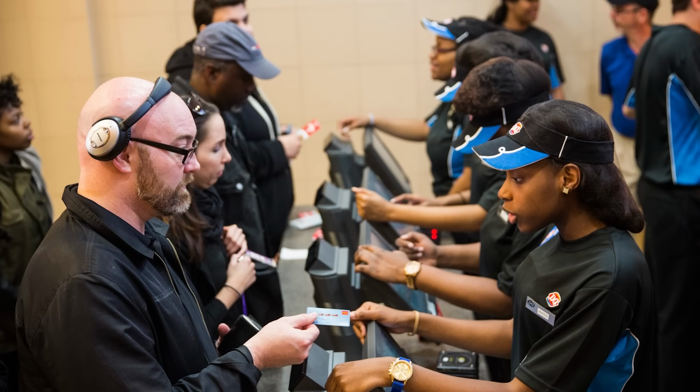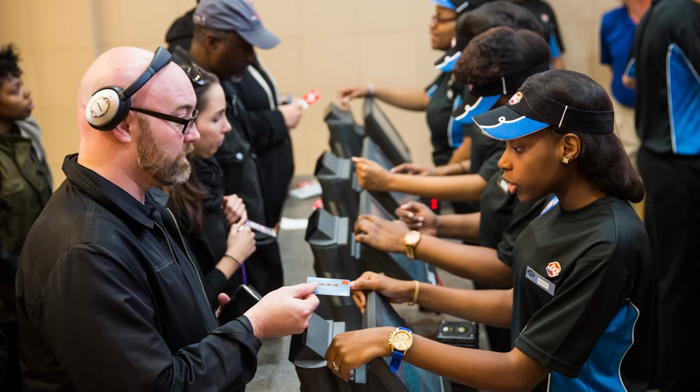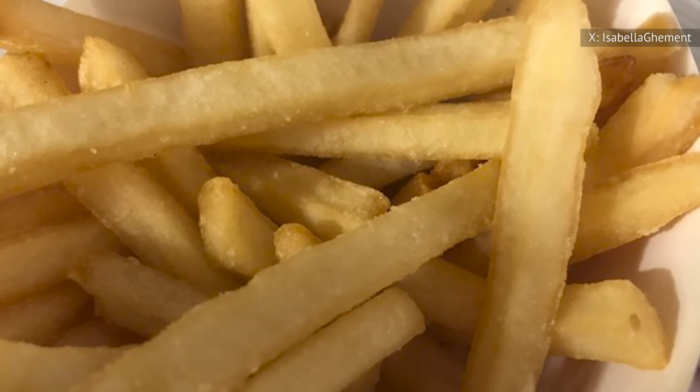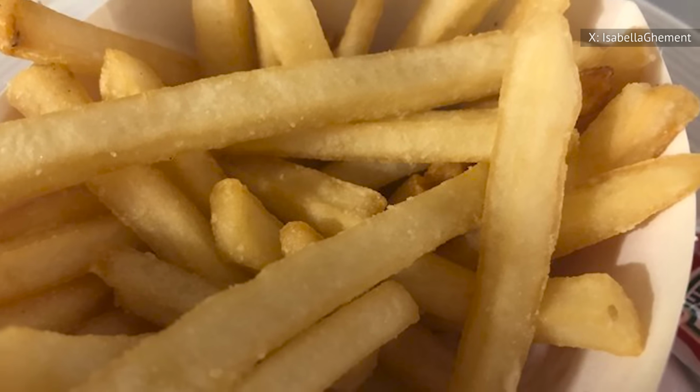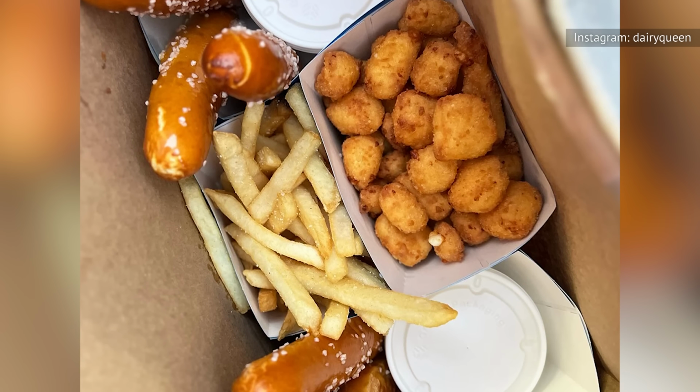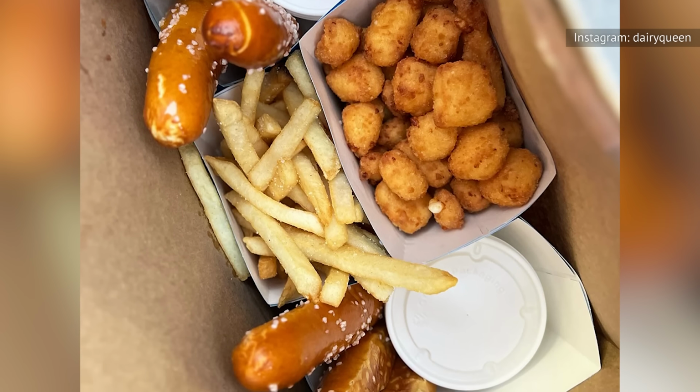Regardless of how many fries customers get, the debate about the DQ fry quality is rampant online. Some Redditors claim DQ fries are some of their favorites among fast food chains, especially when they're hot from the fryer. Others said they perpetually taste stale, go cold quickly, and are among the worst fast food fries.